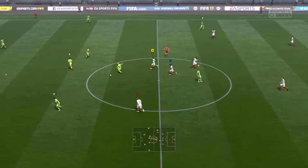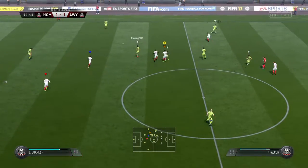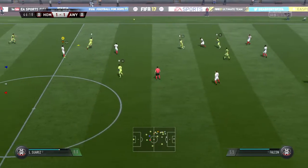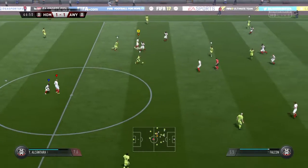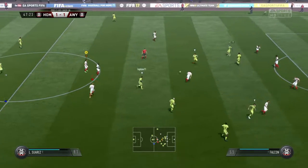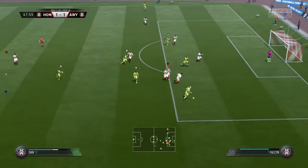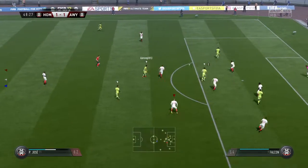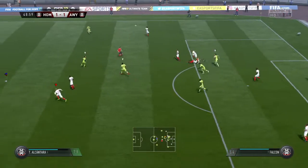Kickoff here for the start of the second half. Just a flick on with the header. They've kept possession. Heath. There's good progress with this attack. Nicely played through ball. And they've cut it out.